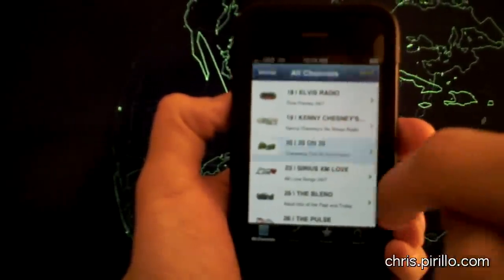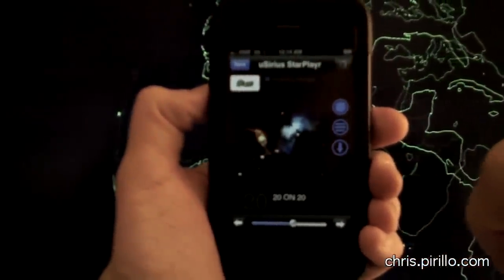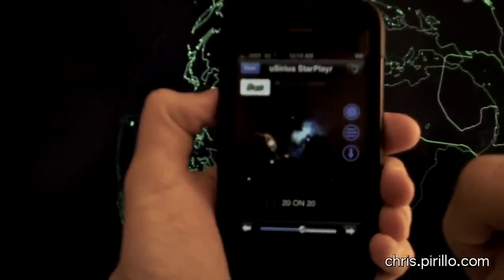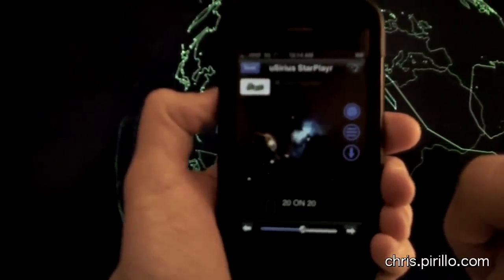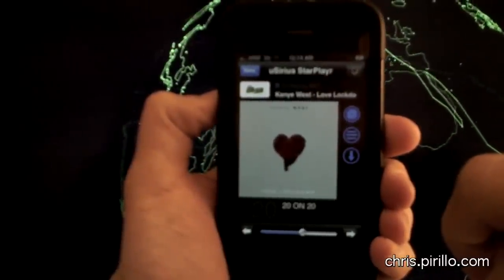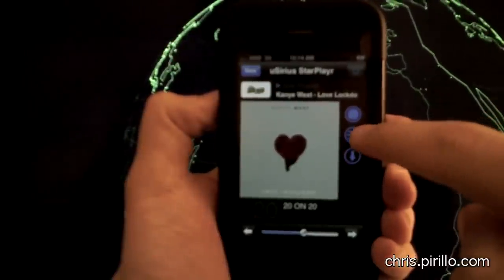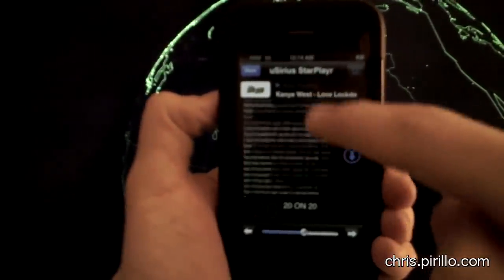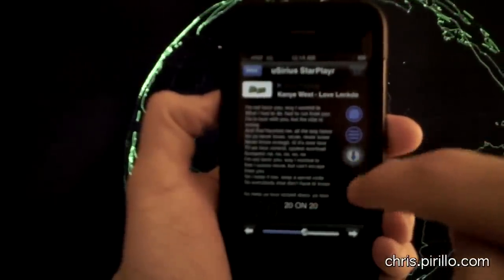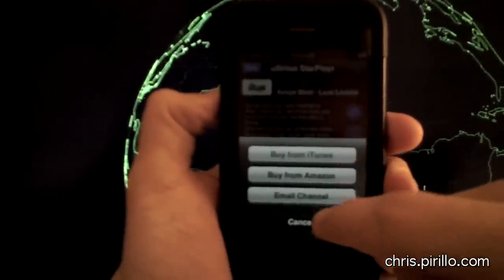Let's try 20 on 20. See if we can get album art for this one. Buffering. Yeah, unfortunately the room I'm staying in right now has horrible connectivity. There you go, Kanye West. There's the lyrics. And of course the ability to buy it from iTunes, which is grayed out right now, buy from Amazon, or email the channel.